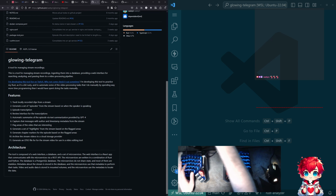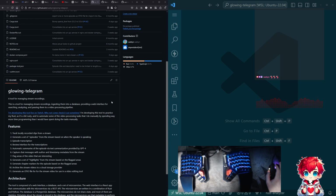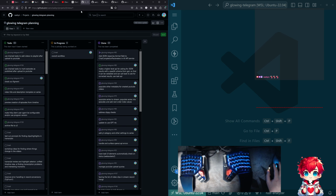what are we doing today? Well, excuse my arm. I gotta adjust something. There we go. We are going to work on Glowing Telegram, of course, as has been tradition for the last 7-8 months. But hey, it's coming along. We got, I think, the same top things that were on the to-do list from before. I have been doing some research, some looking into things. What's the idea for this project?